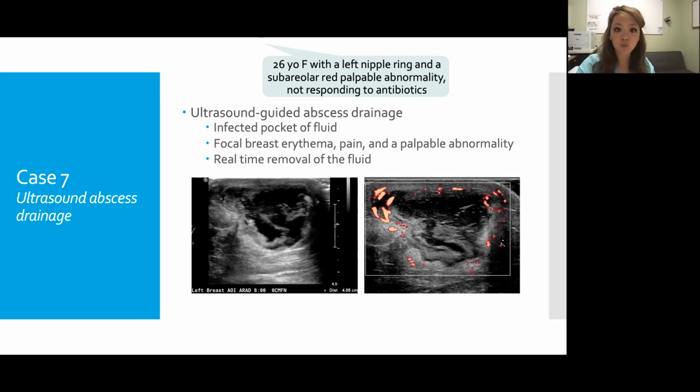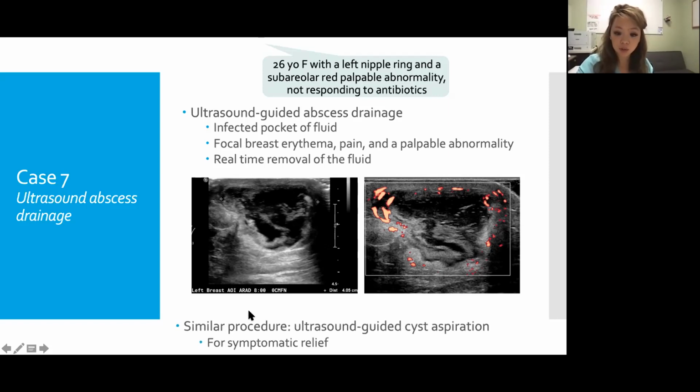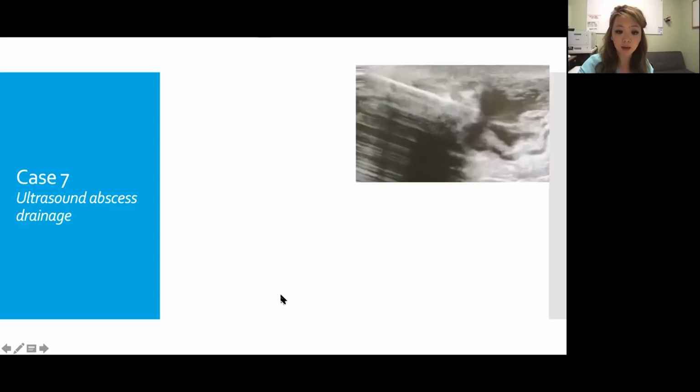So this patient came to us, and right underneath where her nipple ring used to be was this infected pocket of fluid that measured about 4 centimeters. This is blown up, but 4 centimeters is still pretty substantial. So what we do is we give some local numbing medication, and we put in a needle and take out some of that fluid. This is a very similar procedure to the cyst aspiration, by the way, but I have some kind of cool pictures here. This is a real-time ultrasound of our abscess drainage.